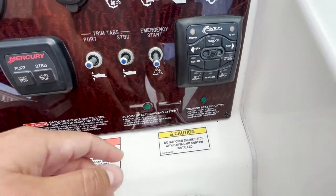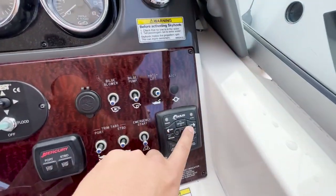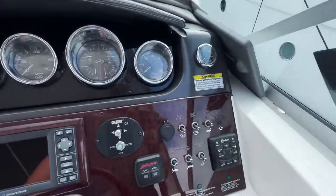Auto heading, this is just a sort of autopilot. It'll keep your heading, and then you use these left and right arrows to keep the position or the heading that you want.